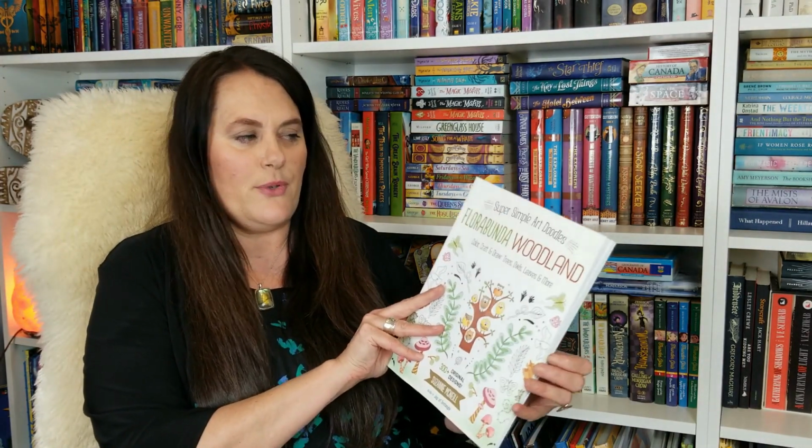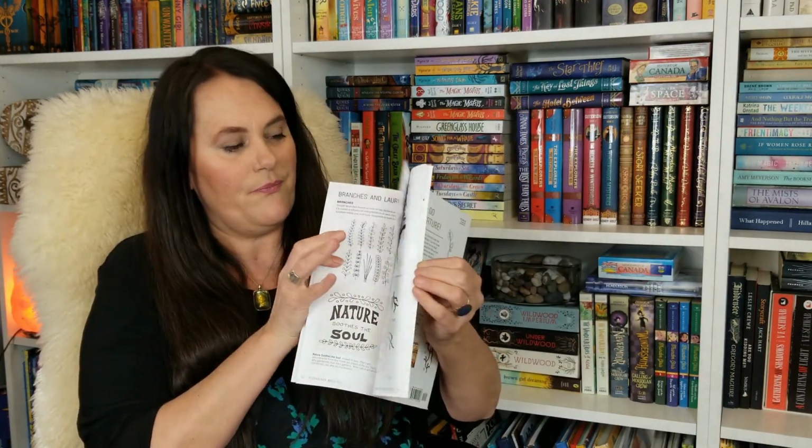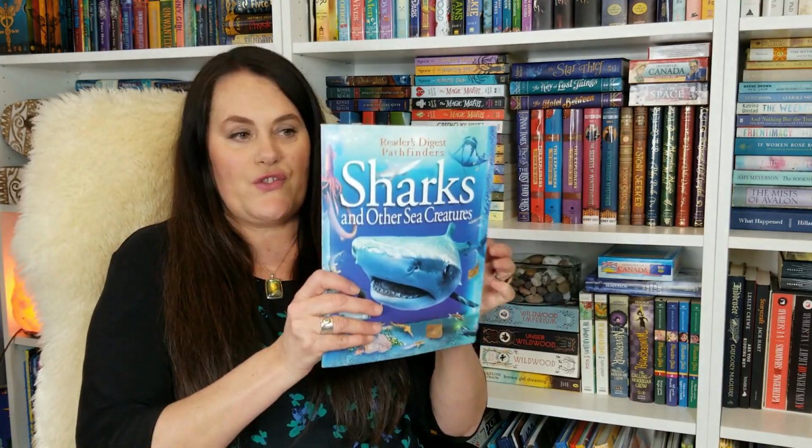And I also just picked up, this was Floribunda Woodland. So this is simple art doodles. Thought this was really cute. And this is a Reader's Digest Pathfinder, Sharks and Other Sea Creatures.